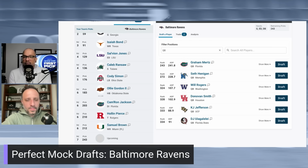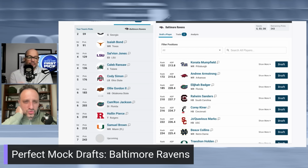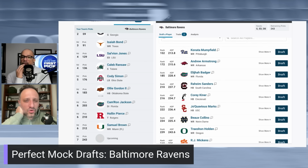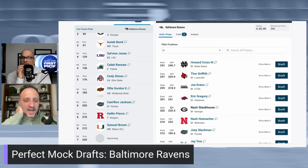So let's see what we have best player available, striker, and then perhaps I'll give you the floor. Man, all skill guys. What about, at this point, because we've had such a variety, we're gonna have to double up somewhere. Yeah, absolutely. I wouldn't hate more on the D line. They feel like one of the teams that have so much depth every year and size along their defensive front. Is there anyone that sticks out here to you?